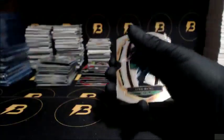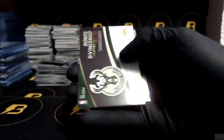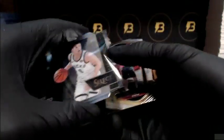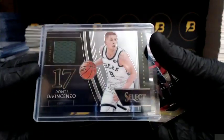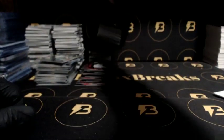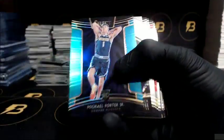Yeah, I mean we're only halfway through, so there could still be some bulls hiding in here. Nurkic going out to the Trailblazers. Matthews for the Mavericks. DiVincenzo going out to the Bucks. Out of the first off the line. We got Porter Jr. to $2.99 going out to the Nuggets.